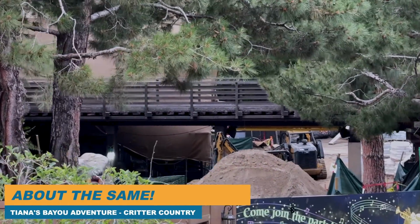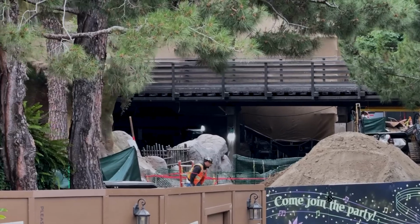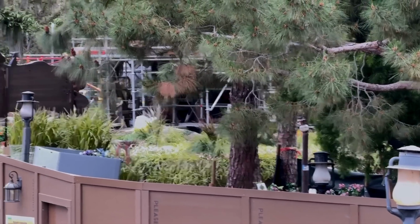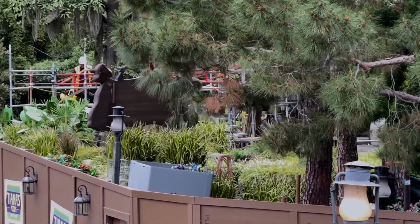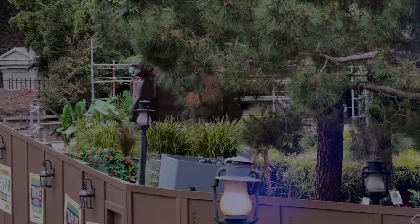Critter Country. Giant mound of dirt there. Got a little earth mover doing business. Status quo for all the foliage that's on the other side of that construction wall there. Not a lot of action in that spot either. Again, very few guys out here working, so we couldn't really see what they were working on.